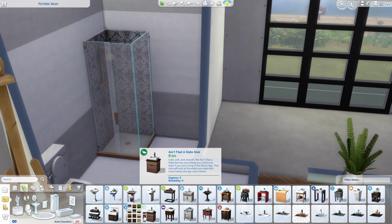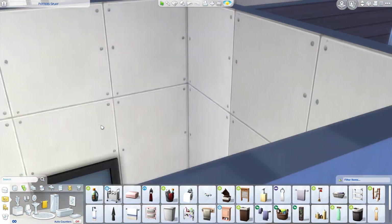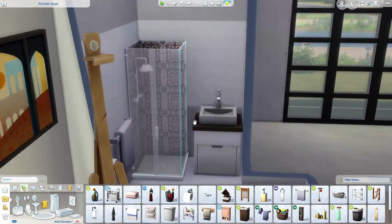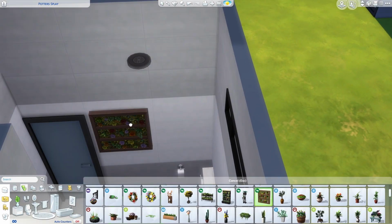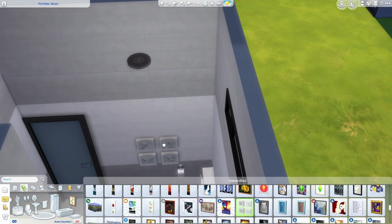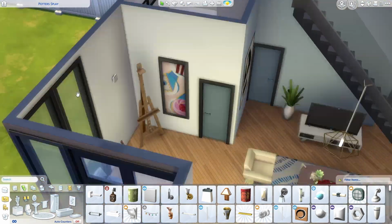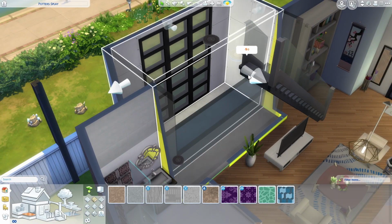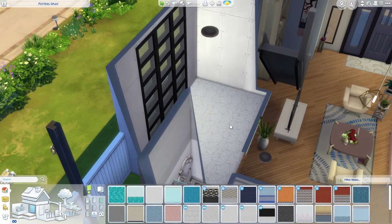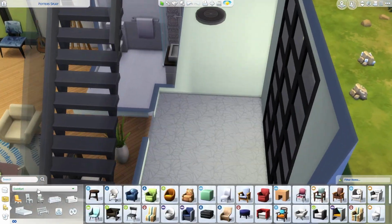Little downstairs bathroom, just very simple. I'm just getting a little bit bored with decorating bathrooms at the moment. I'm pretty much doing the same thing for each bathroom and just using the same items. I'm just a bit fed up of them, really. I don't really seem to do anything creative with them, but at the end of the day it's just the same thing in each room, I suppose.